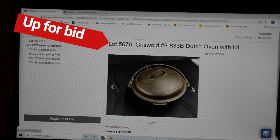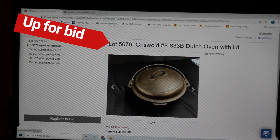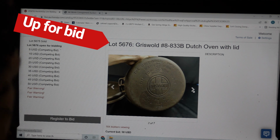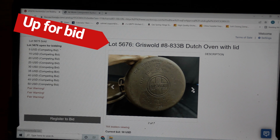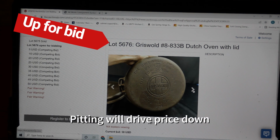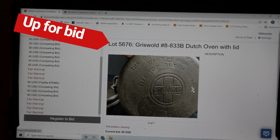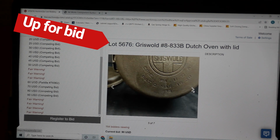All right, this is a number 8 Dutch oven with the lid. It's not a tight top. It looks like it's going to be a small logo. No, it's a large logo, but it does have some pitting on it. This pitting is gonna ding its value.